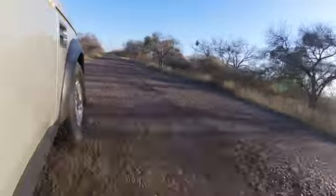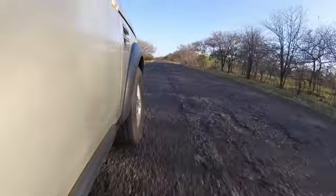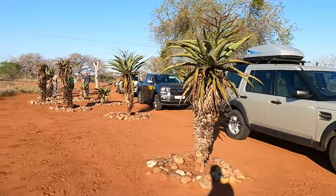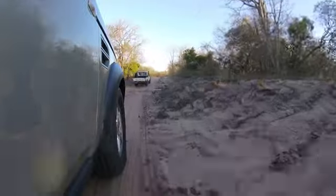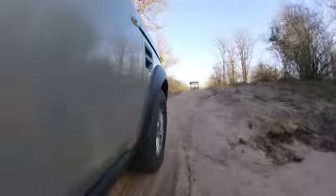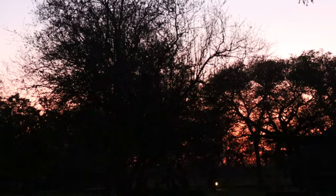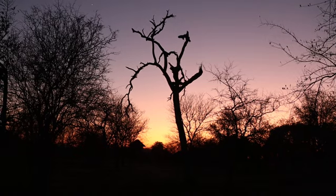We were overnighting at Massingir Safaris and had to pay attention to the badly potholed road as well as not miss the turnoff like we did last time. We had the whole camp to ourselves again and enjoyed a relaxing sunset and a tasty dinner around the campfire.